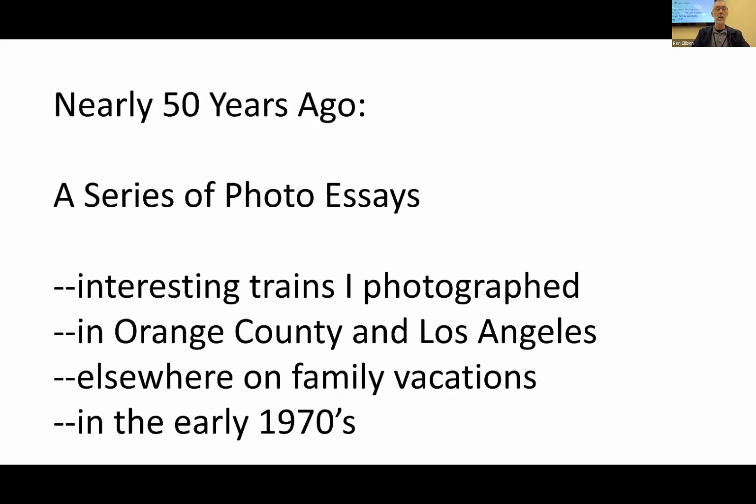We're grateful. So nearly 50 years ago, I was in high school and I would grab our family's 126 Instamatic camera and I would take train photos. Finally, my father trusted me enough to borrow his Argus C3 35 millimeter camera, and I started taking Kodachromes. The Instamatic lens was not good for much, except for roster shots. The Kodak film, however, did a good job of capturing the color. So this is a series of photo essays about interesting trains that I photographed in Orange County and Los Angeles and on family vacations in the early 1970s.